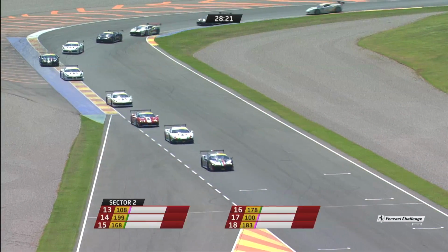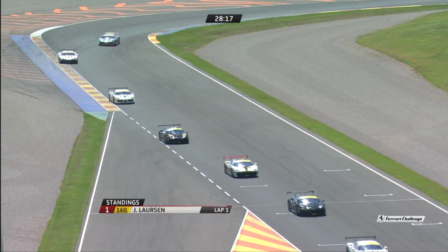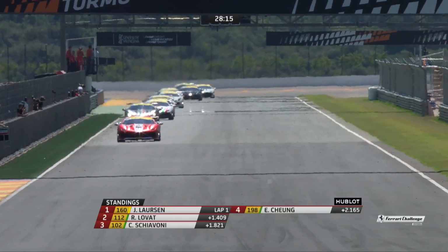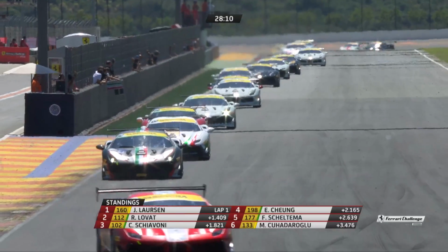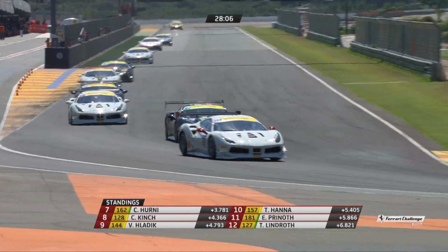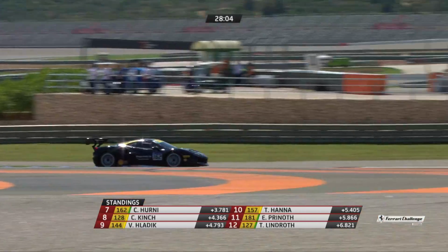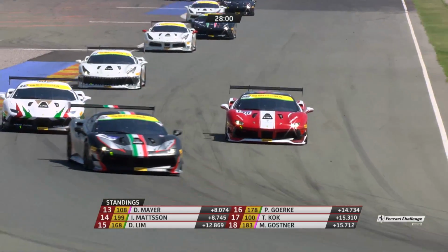So there is our race leader, Johnny Lawson, who completes the first lap jolly near, runs very wide through turn number 14. It will be acceptable on the first lap, but race stewards will keep an eye on those track limits. So Lawson leads with a 1.4 second margin already over Rick Lovett. Then it is Claudio Schiavone, Eric Chung, von Skeltermar, Murat Kuhar-Daruglu, then it's Ernie Kinch and Vladimir Hladik, with Tani Hanna rounding out the top 10.